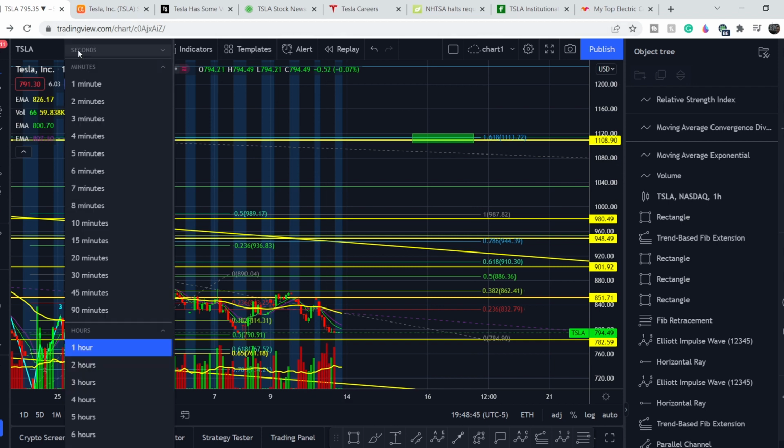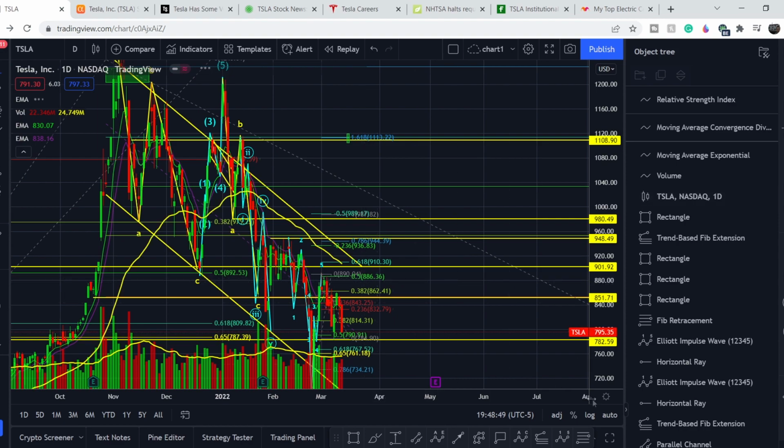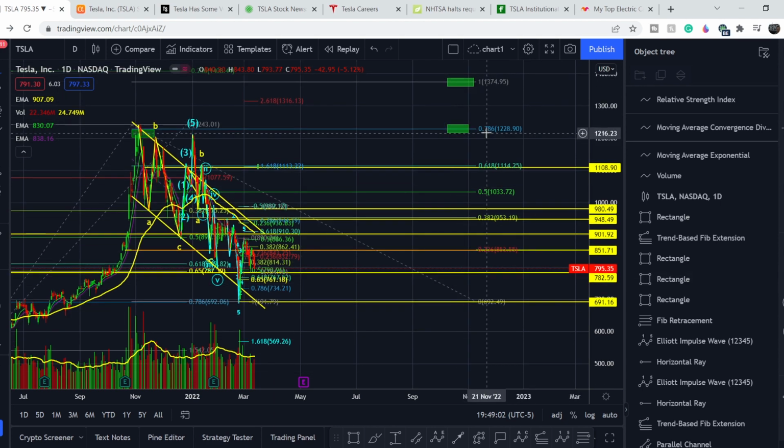And our major targets are the following. If I switch to the daily time frame, let me show you this price action. If I pull the Fibonacci extension tool from this bottom to this top and to the bottom of the retracement right here, we have the following targets. The first target is the 0.786 Fibonacci extension level. It is the price point of $1,228, and it is the confluence with our previous all-time high, and definitely this might be our first major target.